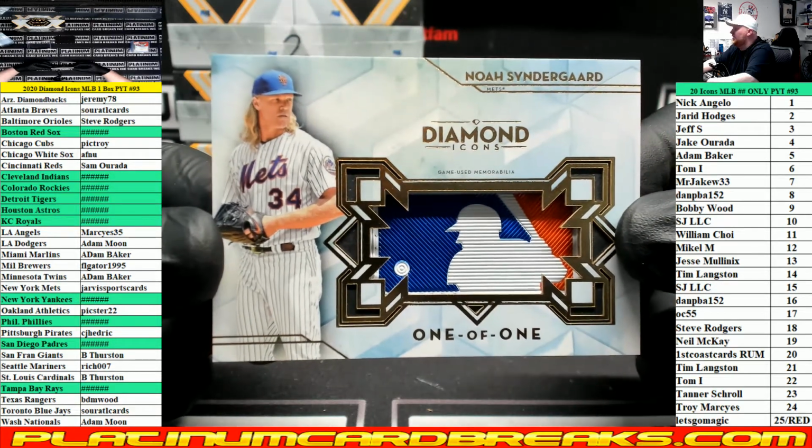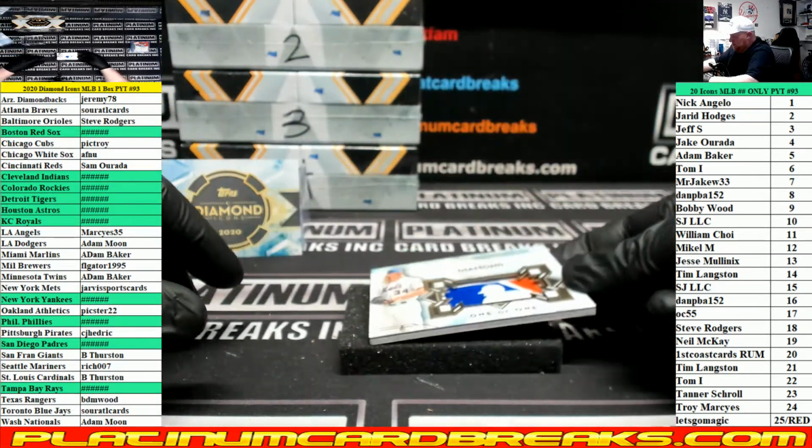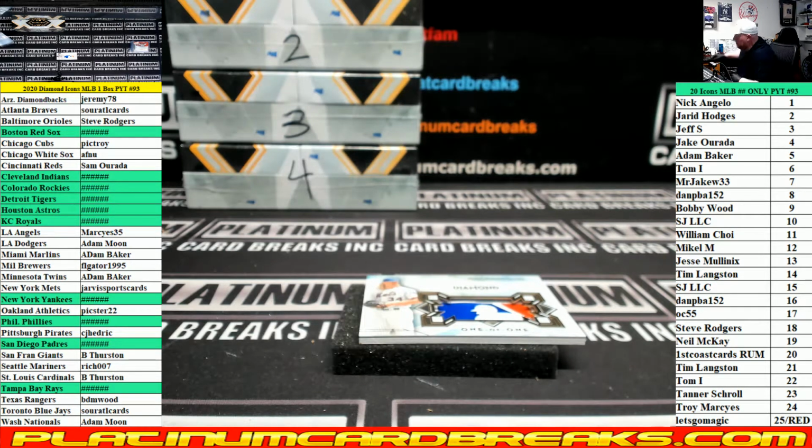Anybody guess Syndergaard? Nice card. Woo. That's sick. I haven't pulled one of those since I pulled the Trout one. That's a good box.